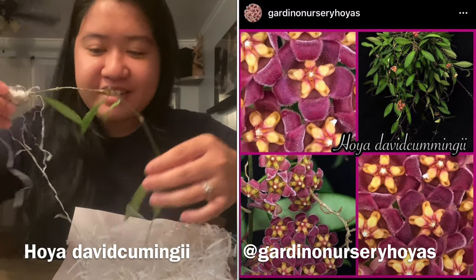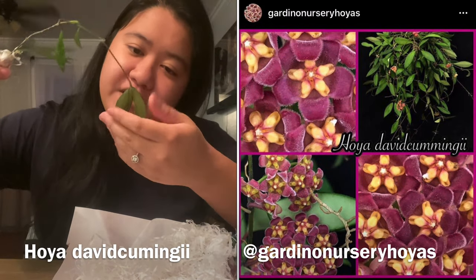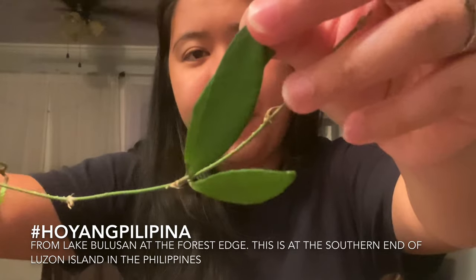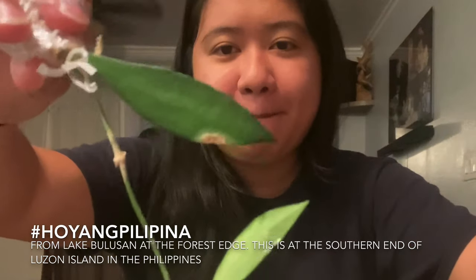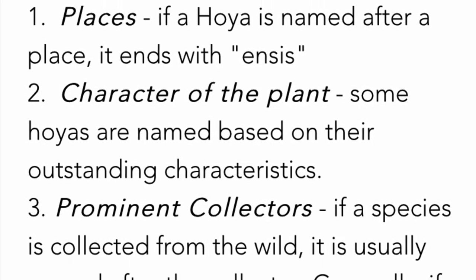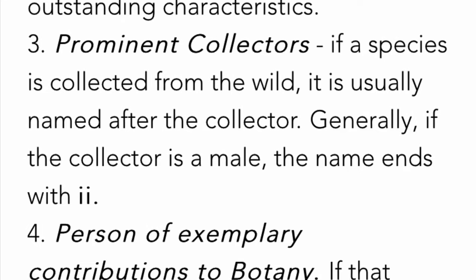And then here's the David Kuminki one. Oh my gosh. I love it. I love it. I also got this information from Hoya-obsessions.com that I'll put a link down below.